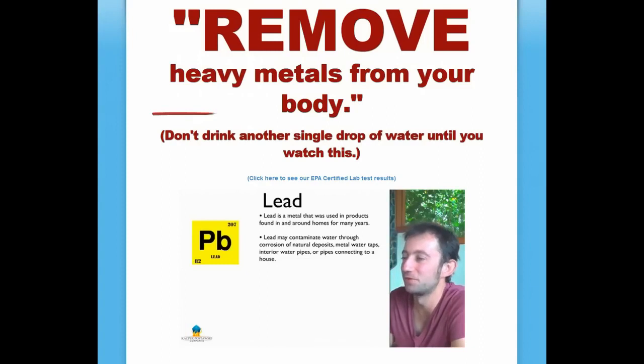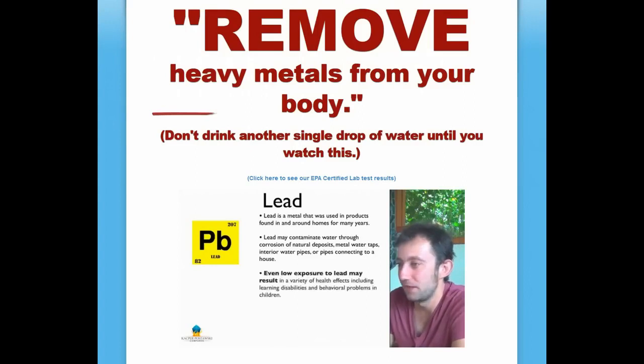Lead may contaminate water through corrosion of natural deposits, metal water taps, interior water pipes, or pipes connecting to a house. Even low exposure to lead may result in a variety of health effects, including learning disabilities and behavioral problems in children. Now, most of us think we don't have lead plumbing anymore, which is true in most areas, but that doesn't mean it's gone. It accumulates on surfaces, it's in the soil.